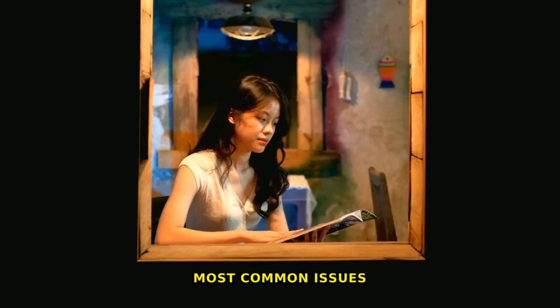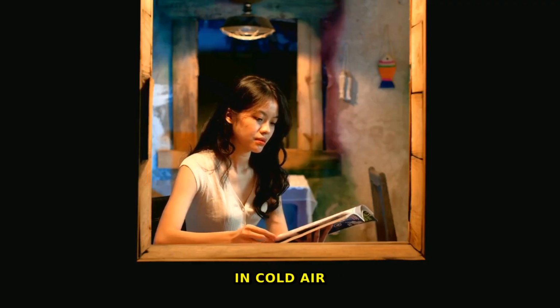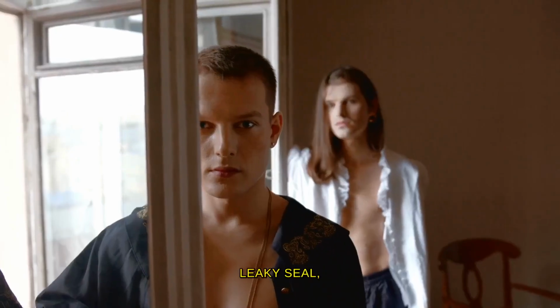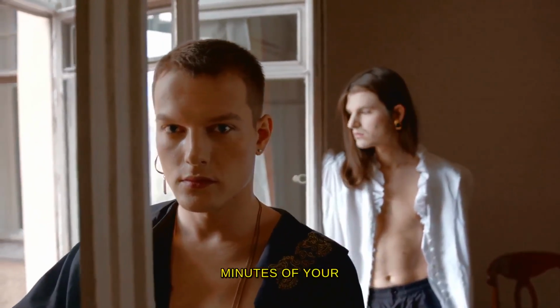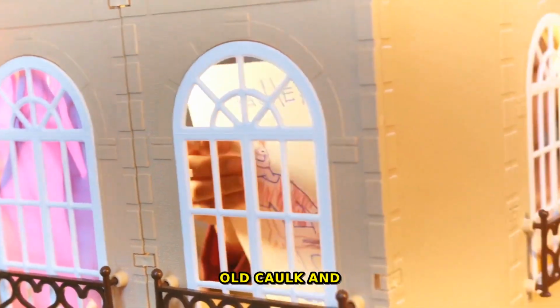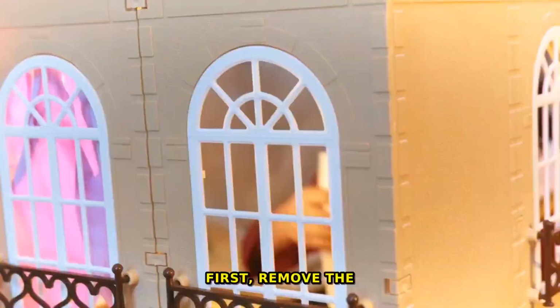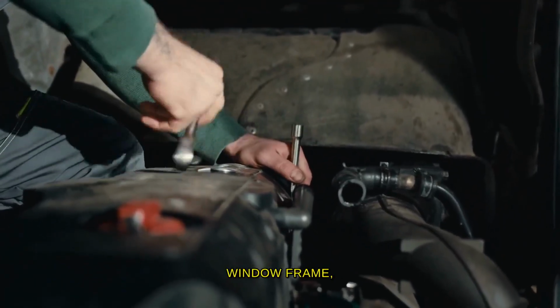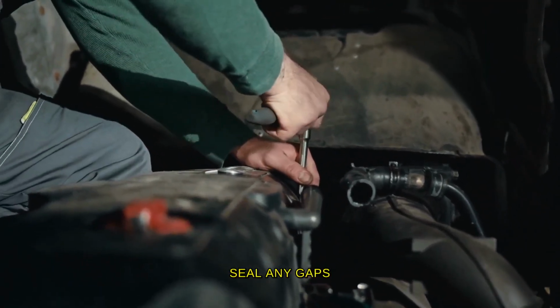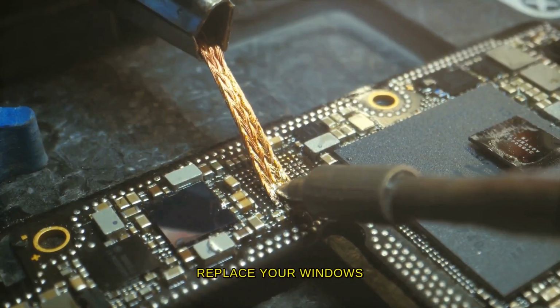One of the most common issues with windows is a leaky seal, which can let in cold air and moisture. To fix a leaky seal, you'll need a putty knife, some caulk, and a few minutes of your time. First, remove the old caulk and any debris from the window frame using a putty knife. Next, apply a bead of new caulk around the edges of the window frame, making sure to seal any gaps or cracks. But what if you don't have the budget to replace your windows entirely?